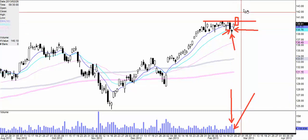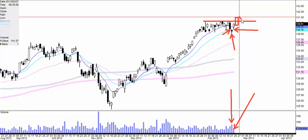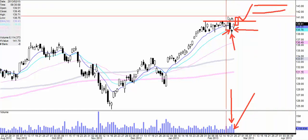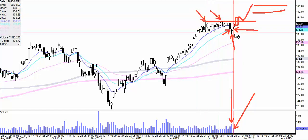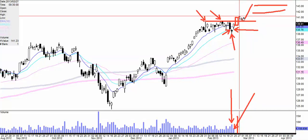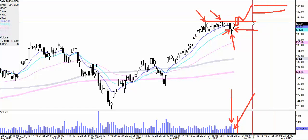But anyhow, if you want to see some bulls coming in to make a run to maybe 143 or 142, you want to see sometime next week that it closes above the resistance level with a volume spike. Then I would say, hey, we could try to make another run to the 142 and 143 area.